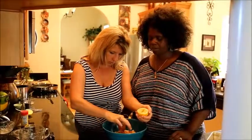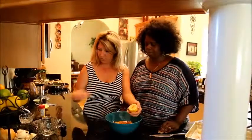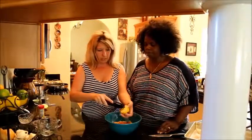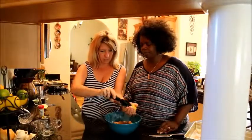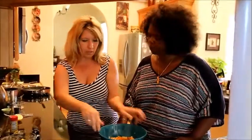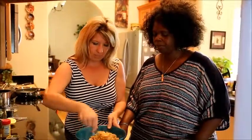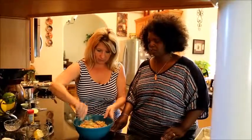Oh, I got a seed in there. Let's get the seed out. Okay. Oh, if I can catch it. And let's try to keep any more from going in. Okay, we got some lemon juice in there. And now we're just going to mix it all up. It's that simple. That smells delicious already.